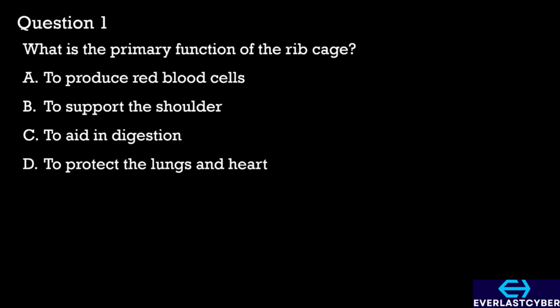In option A, the production of the red blood cells is done by the bone marrow, and this is usually in the long bones in the body. In option B, the clavicle and scapula primarily support the shoulder. So that is not the function of the rib cage. In option C, the stomach and intestines are responsible for digestion. So that's the role of organs like the stomach and intestines.